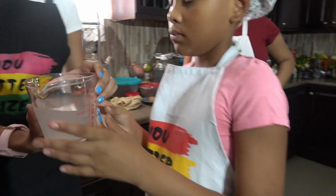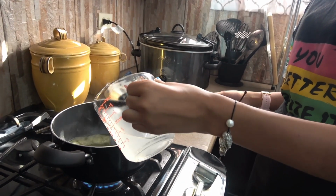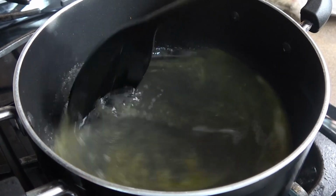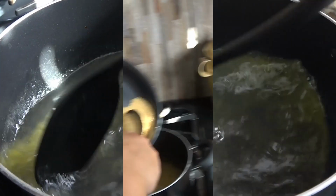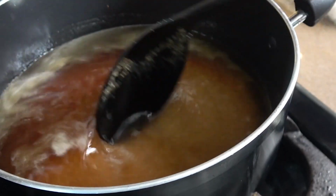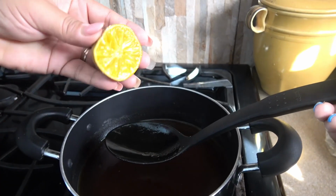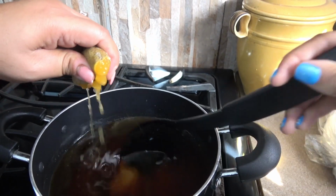Madi, it's time for the coconut water. I will continue to mix this up and bring it to a boil, but not before I add the sugar. We will now stir this until all the sugar crystals dissolve. In the meantime, we will add half a lemon to it. This citric acid is important.